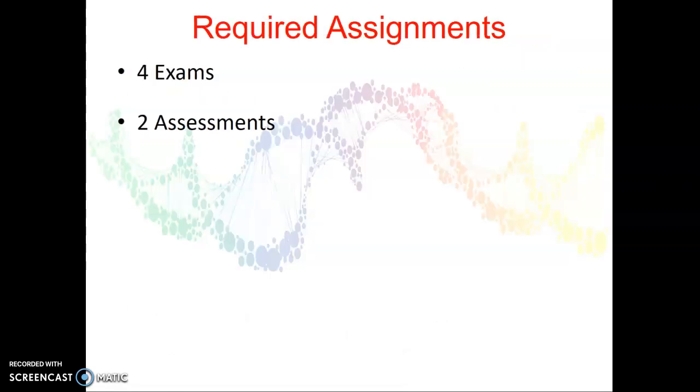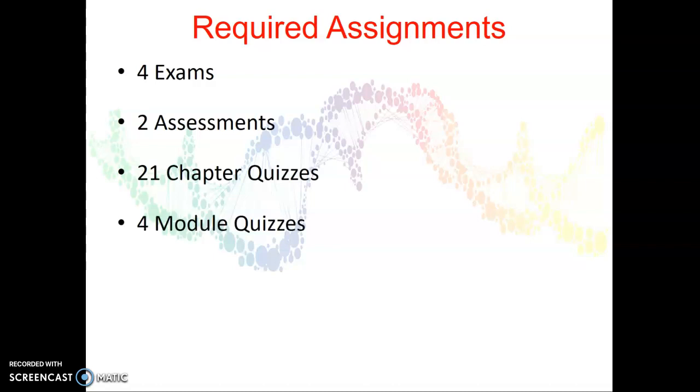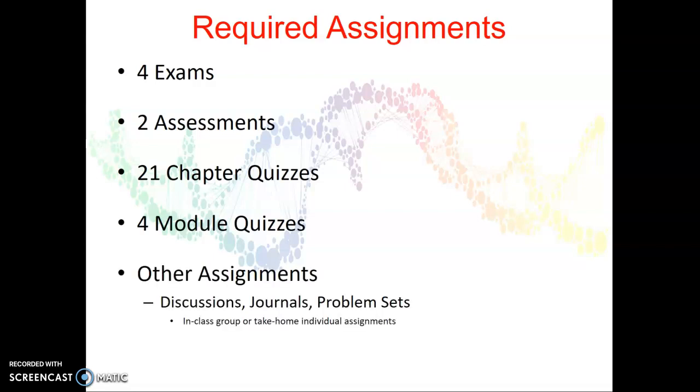In this class, you'll have 4 exams, so one after each module, which is roughly once a month. You'll have 2 assessments. So these are non-traditional ways to assess how much you are learning. This is in the form of a video and an infographic. So do it at midterm instead of an exam, and then do it at finals instead of an exam. You'll have about 21 chapter quizzes. So this is one for each chapter that we talk about. 4 module quizzes that follow a similar schedule as the exams.